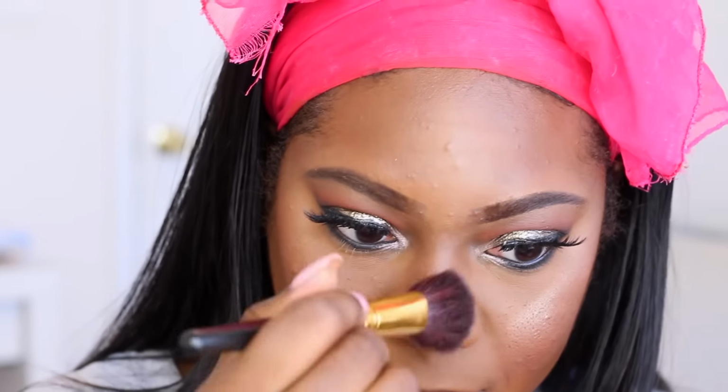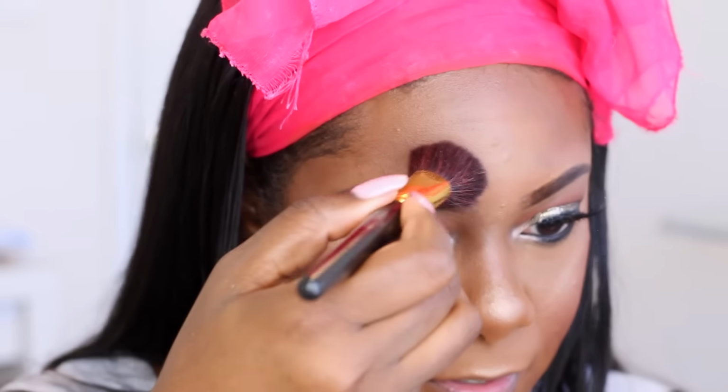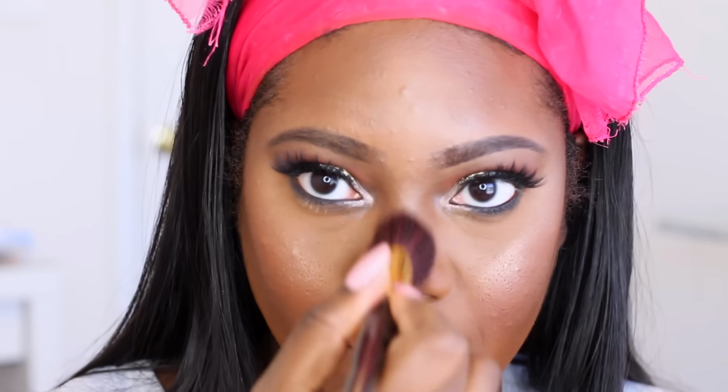Let's do the nose. Cupid's bow. And I always do a little bit above the brow. I'm oily and I still do it. And just to give it a flawless look, I always go back with blush on top just to make everything blend seamlessly.